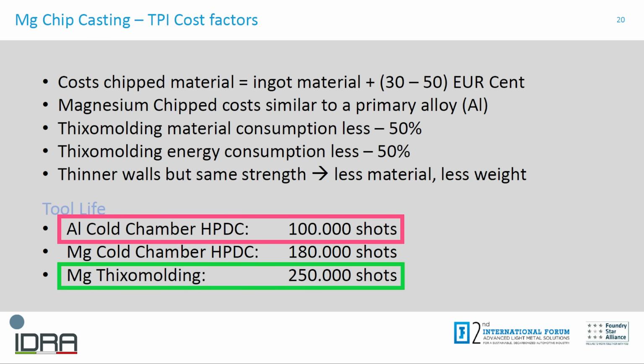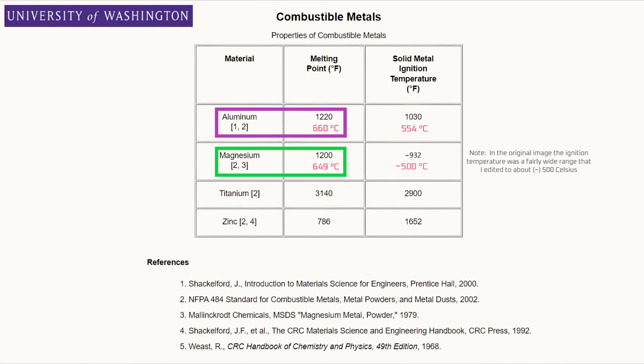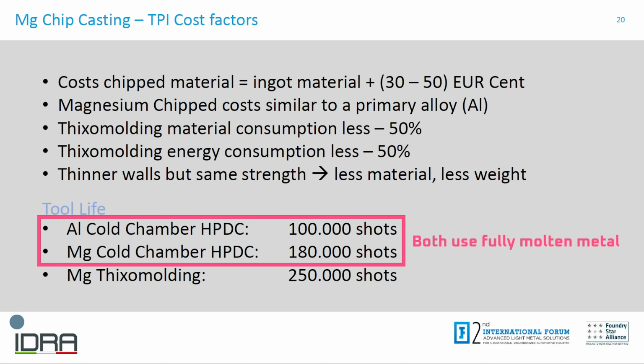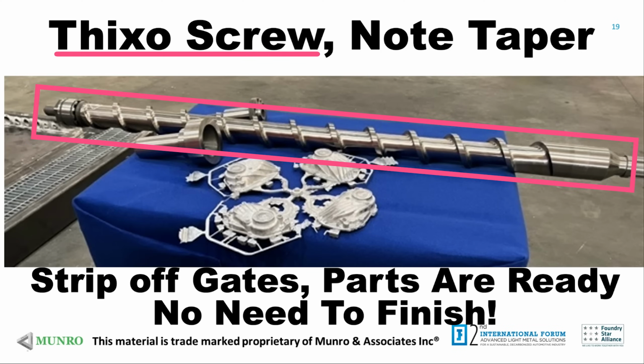The result is that dies for thixomolded magnesium last about 2 to 3 times as long as they do for aluminum gigacasting. While it is true that with aluminum thixomolding the aluminum would be cooler than it is with gigacasting, it would still be hotter than magnesium because aluminum's melting temperature is slightly higher than magnesium's. Furthermore, as I said, even at similar temperatures, aluminum is more reactive with the steel dies than magnesium. What all that means is thixomolded aluminum would chew through dies more quickly than thixomolded magnesium, but it would also have a new part to react with, the expensive steel auger that's used to convey the semi-molten aluminum to the injection chamber. That means higher maintenance costs.